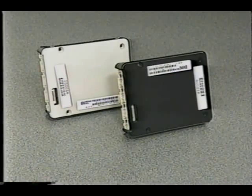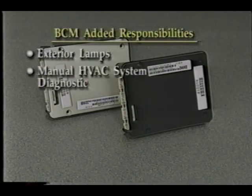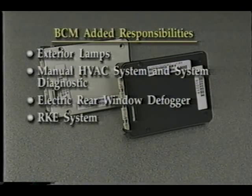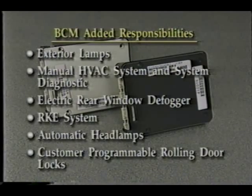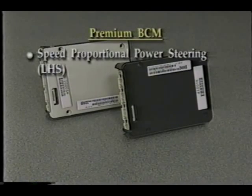The BCM has been upgraded to support the new PCI bus and has a number of added responsibilities, including exterior lamps, manual HVAC system and system diagnostics, electric rear window defogger, RKE system, automatic headlamps, and customer programmable rolling door locks. In addition, the premium BCM on the LHS now also controls the speed proportional power steering.